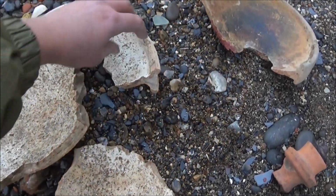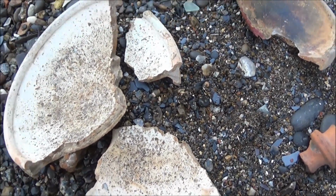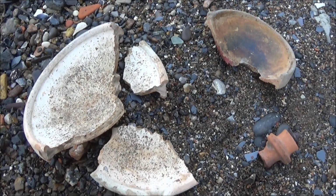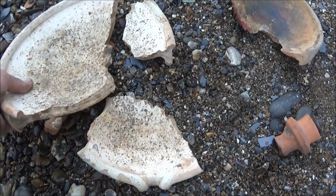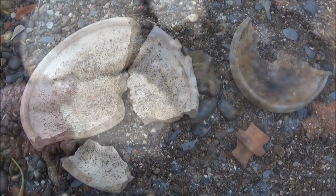But it also made me think that for hundreds, thousands of years, potters have been using these wheels to make their pottery, and how so little has changed in some ways in that sense.